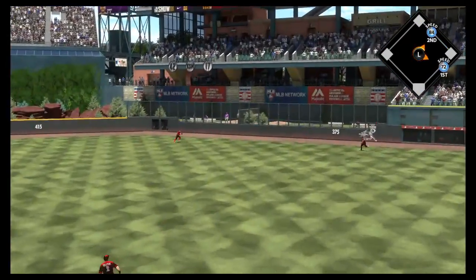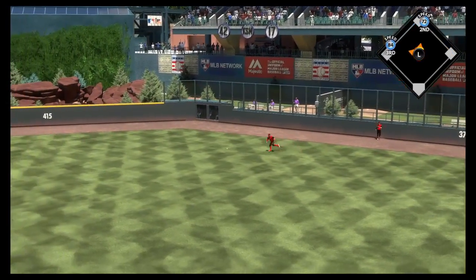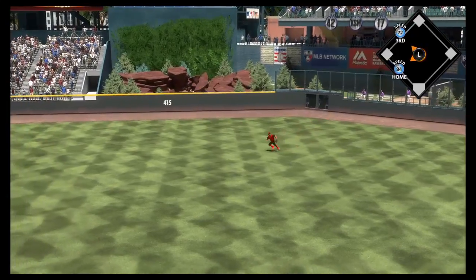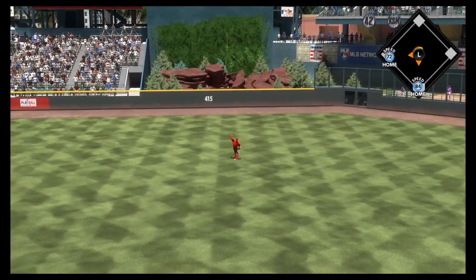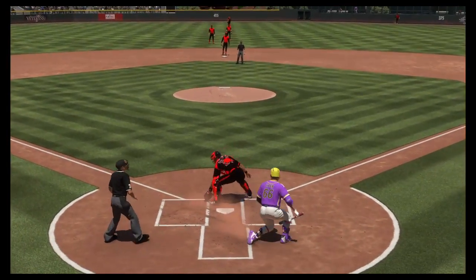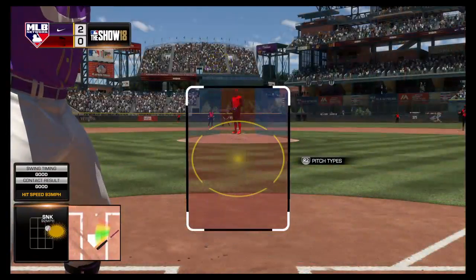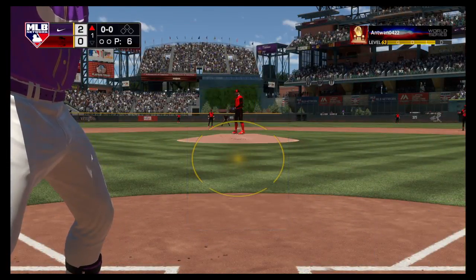High and deep to right center. But that'll be off the wall in right center. Trout rounds third and is digging for the plate. And the runner will score from first. And a relay home. And he will score on the inside-the-park home run. And that was a gift right there.